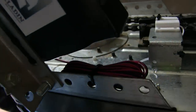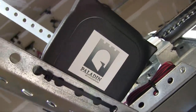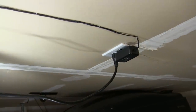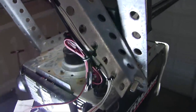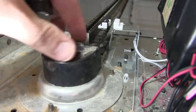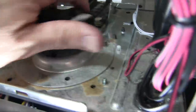I used a lot of zip strips to tie everything to the bracing. And that worked out really well. You can see the strip going across there, holding the main unit. I plugged it in to the same outlet as the opener on the ceiling. Used a staple gun and zip stripped it down here just to keep all the wires clean. You don't want wires hanging around here because they could get pulled in and ground up against this gear there.